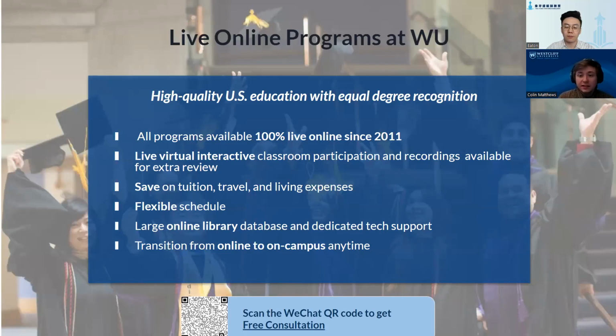We offer classes in the online format as well, in case you're in a different country and wanting to study online. Equal degree recognition means that it's the same certificate as our in-person programs. And also with the flexibility to transition at any time, you can take a couple of years online and then come here to the US to still complete CPT and OPT. We're completely flexible with your schedule.